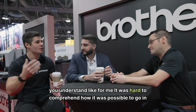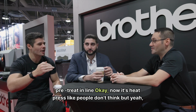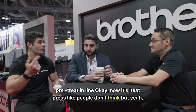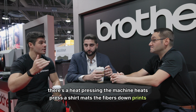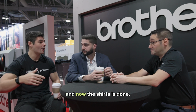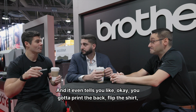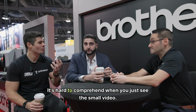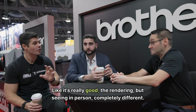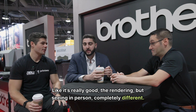For me, it was hard to comprehend how it was possible to go in, pre-treat inline. Now it's heat press, people don't think, but yeah, there's a heat press in the machine. Heat press a shirt, mats the fibers down, prints, goes through an oven, and now the shirt's done. And it even tells you, okay, you've got to print the back, flip the shirt, print the back, so your shirts are complete. It's hard to comprehend when you just see the small video. The rendering is really good, but seeing it in person is completely different.